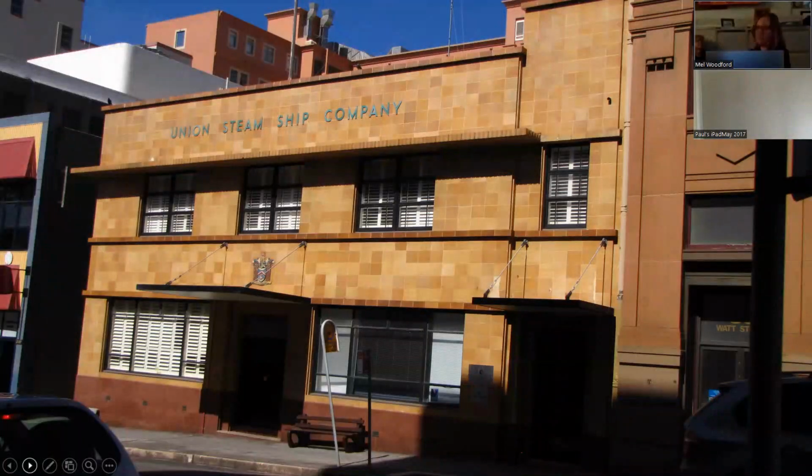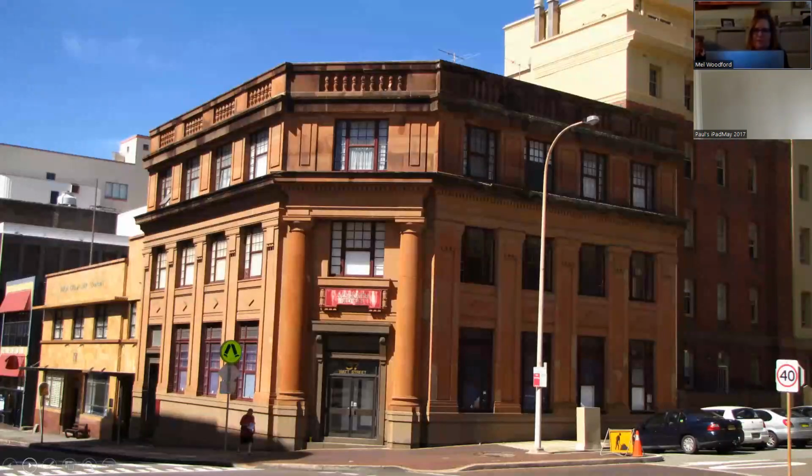And yeah, quite unique in terms of its architecture. And these are all on, there's about 6 that are on the State Heritage Register, and others are listed for heritage significance. And this is manufacturing, Mercantile House. And again, I think that really adds to the streetscape of Watt Street, showing just the older architecture of the early 20th century.